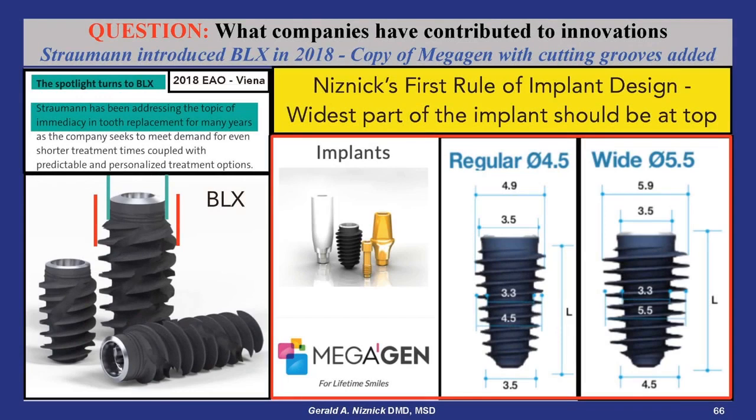Here we see the new Straumann BLX bone-level implant with very deep threads that extend beyond the diameter of the neck of the implant. This is similar to the MegaGen Korean implant. My first rule of implant design is that the widest part of the implant should be at the crest of the ridge to seal it. Wider threads can expand the opening to the socket as the implant is inserted into the bone, leaving a gap between the neck of the implant and the bone.